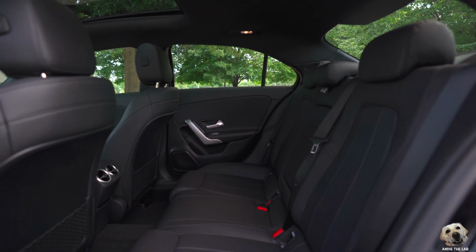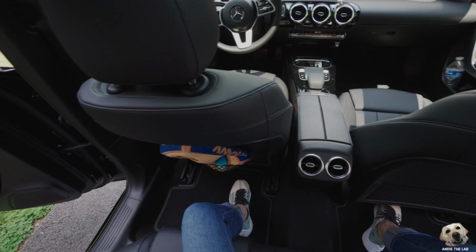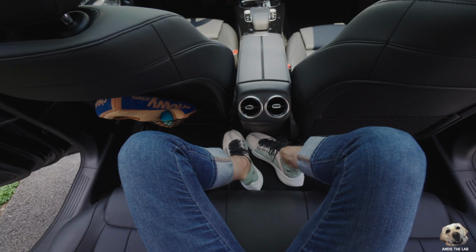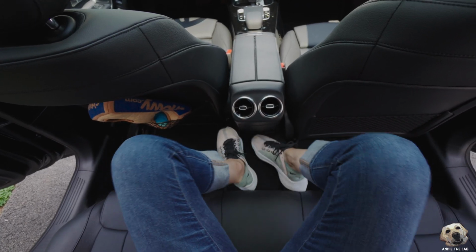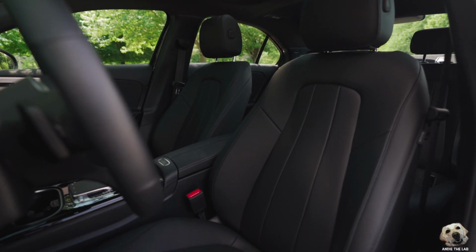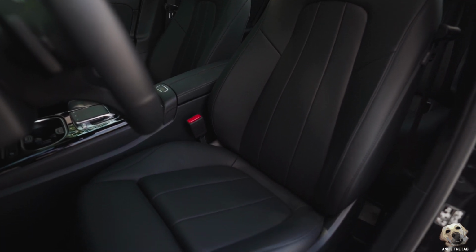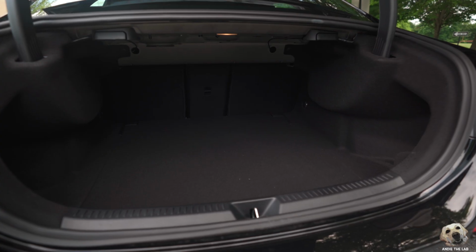This seat is comfortable too. You have great head space. The legroom on the sides is nice. You do have that hump in the middle. Now the seats up front are only heated. I recommend getting ventilated. I had shorts on yesterday and my skin was sticking to these. Not very comfortable. And the trunk space, it's a really great size.